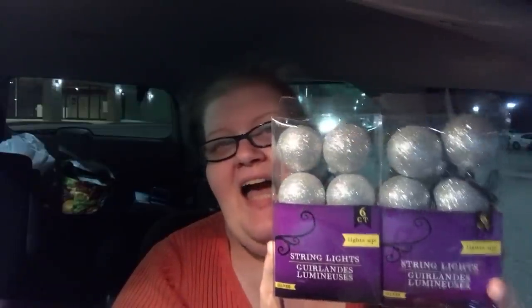I told you I got 2 purples and 2 turquoises. Here are the other 2. I fell in love with these, and then I saw them. I'll tell you really quick. It's 6-count string lights. They say light up. They say silver, and I got 2 sets. You guys know I have a forever tree. Well, these are lights. I can't wait to put batteries in them and see what they look like.